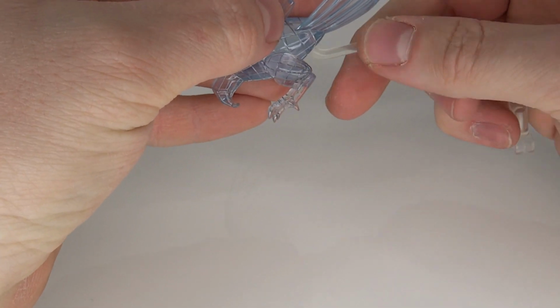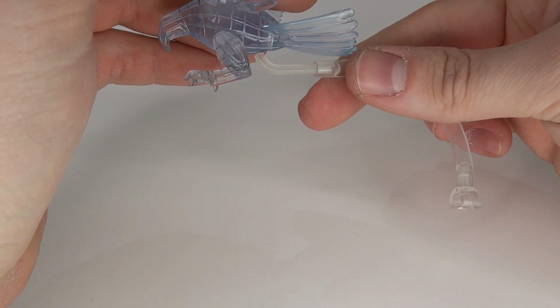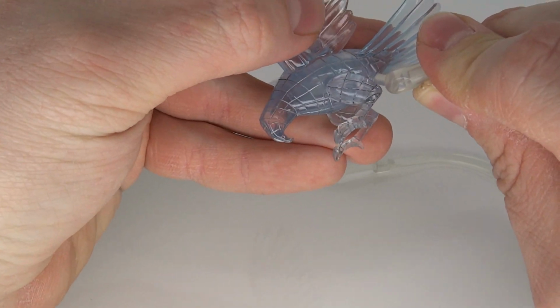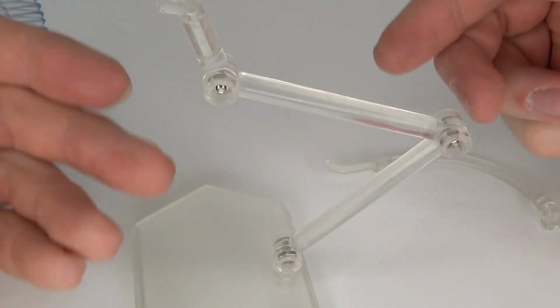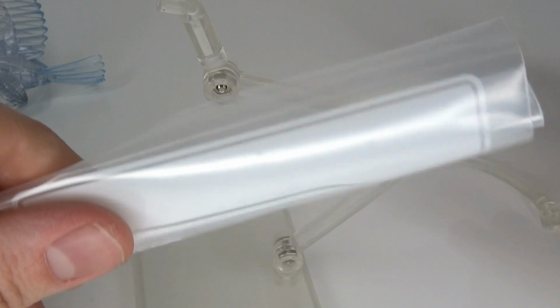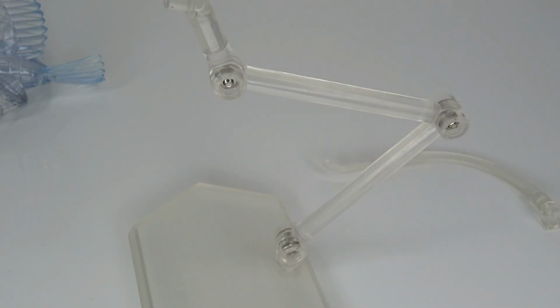And we have this arm which you can connect to the regular Figma base, and then you connect the eagle to it. Or you just connect the eagle to the Figma base directly. You can also do that. Kind of move that on there, and I'm not really doing it right now. And then you got the Figma base and Figma back, which is somewhere here around. This is always with there, and that's it.